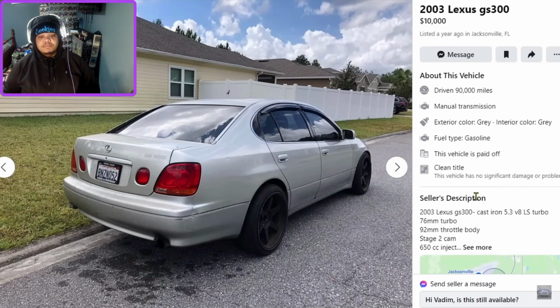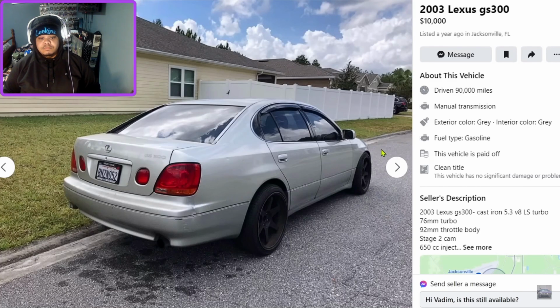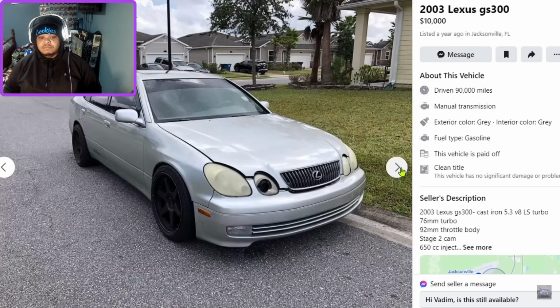Someone sent this to me, and I haven't looked through it. They said it was a tuner car, so I guess we're gonna find out. But it don't look like a tuner car from here. I was like, all right, I'm gonna flame whatever moron sent me this one. But let's take a look.